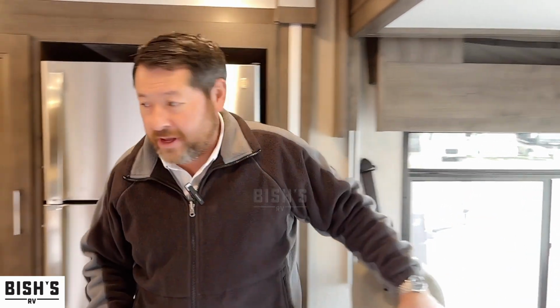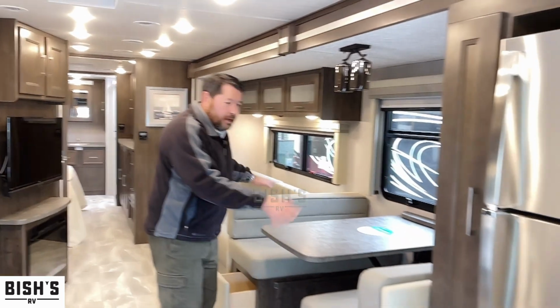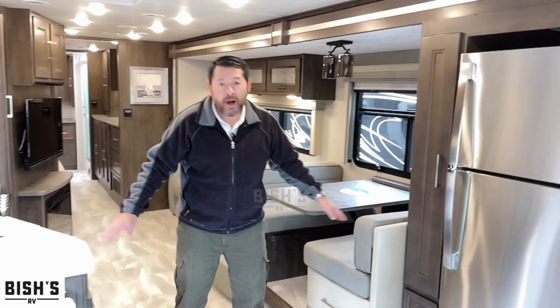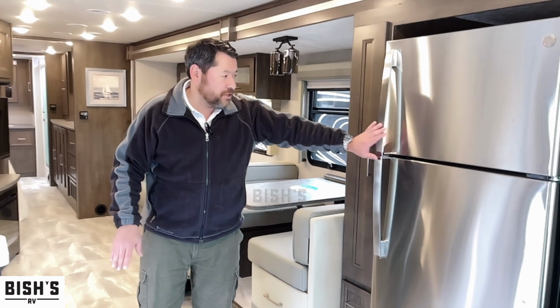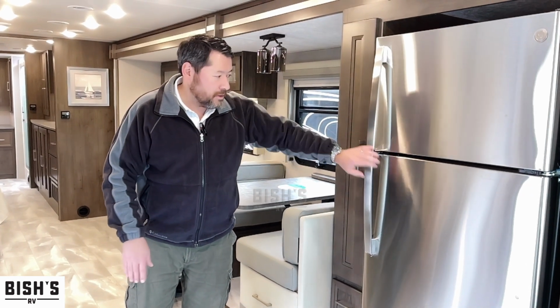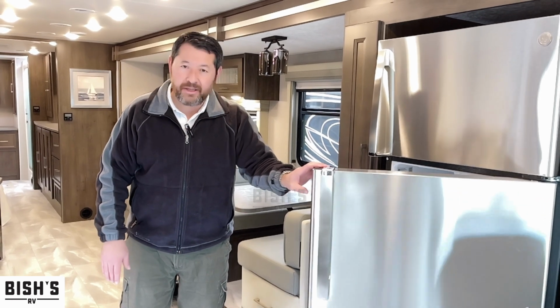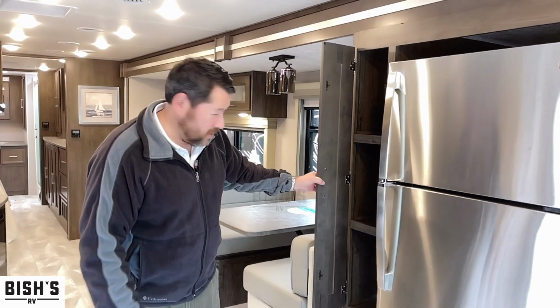It's designed for that. You got a nice dinette table. I really like the grays. They really pop against the white countertops. You got the stainless steel fridge here with an ice maker. I think you can probably store at least 200 beers in here, so you can travel well.